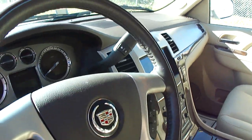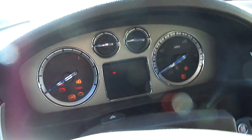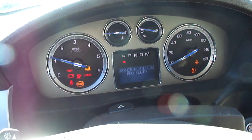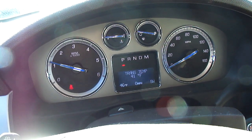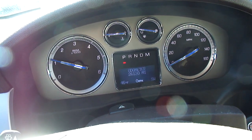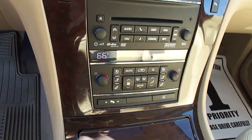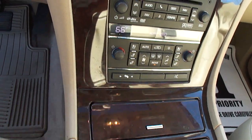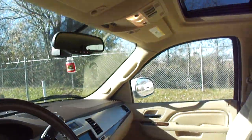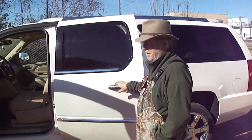Heated and cooled seats. Navigation. $26,120 on the miles. There's your navigation. Heated and cooled seats. Non-smoker. Never been smoked in. Of course, it has OnStar. Has a 100,000 mile warranty. Has free oil changes to 100,000 miles.